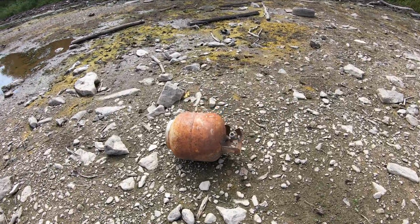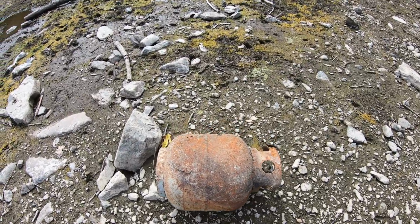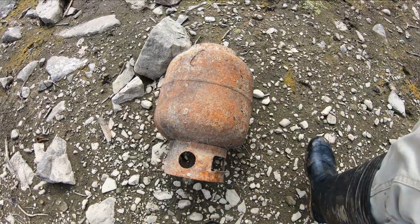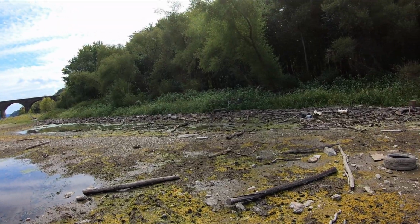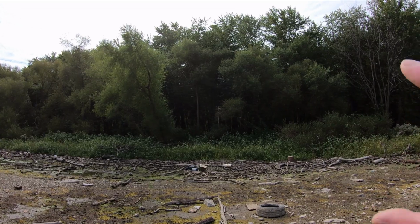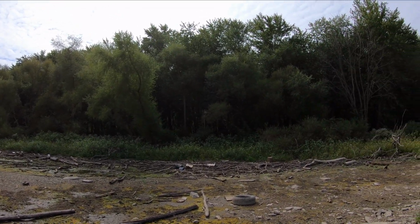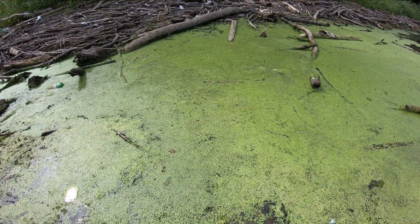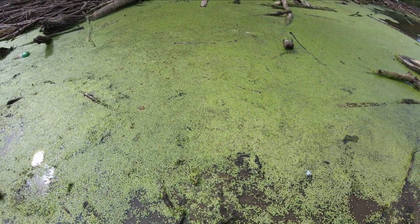Looks like we got a little natural gas cylinder. It's pretty rusted. Soccer ball. Tire, soccer ball. You can really hear the Jacuzzi Forest. It's like buzzing. It's like alive with insects. Big pool of watercress here. I love the way that looks.